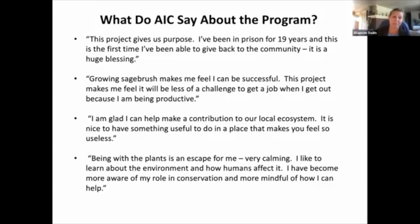And lastly, being with the plants is an escape for me, very calming. I like to learn about the environment and how humans affect it. I have become more aware of my role in conservation and more mindful of how I can help. So powerful, powerful words, and it's so rewarding to be able to be a part of them.